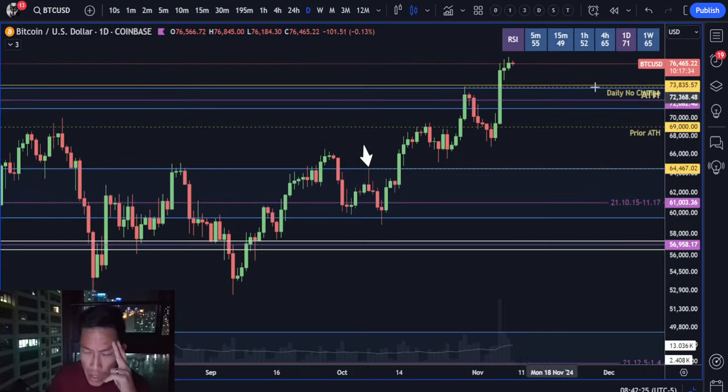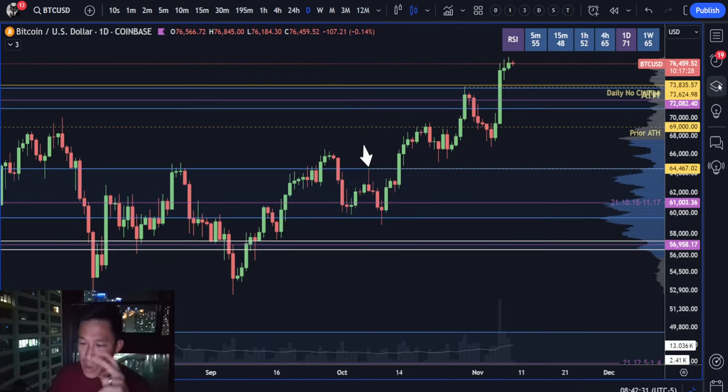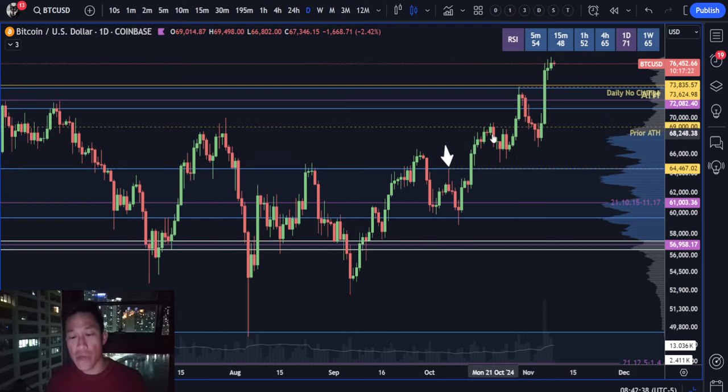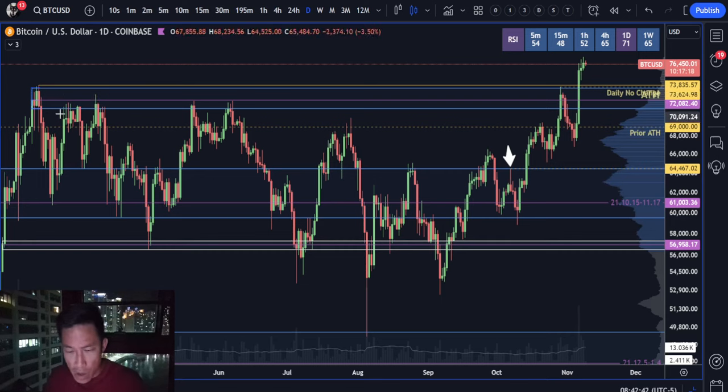Moving on to Bitcoin. I don't think Bitcoin came into our trade zone either. It was a bit too conservative down here. So these buyers are doing just fine on Bitcoin. Obviously broke to new record highs. Lots of space for a daily higher low over 66,783.77. And what I really care about is, can these buyers hold over this guy? So this is the all-time high structure over here.